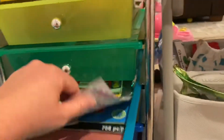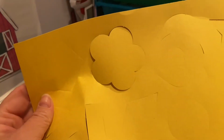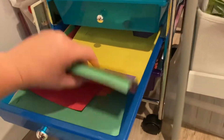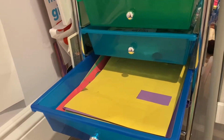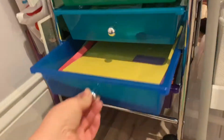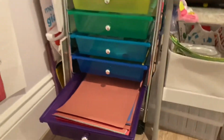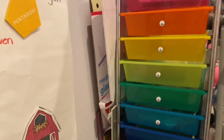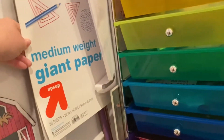We have 6,000 stickers. These are pre-cut out shapes, so you just kind of push them through. Not sure if you can see it, but super cool. Comes in all kinds of colors. I got it at Target in the construction paper aisle, so it's pretty cool. And down here is just regular construction paper. This kind of hidden gem, not really, is a really big giant paper we use sometimes. It's actually this size here.